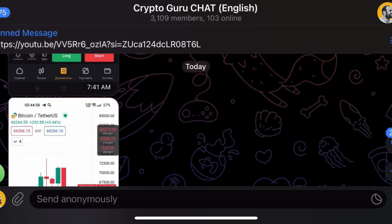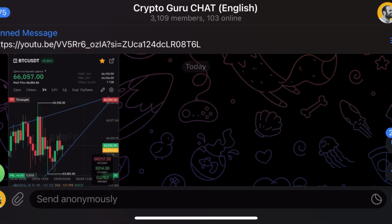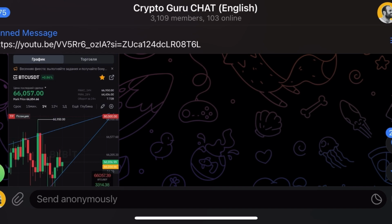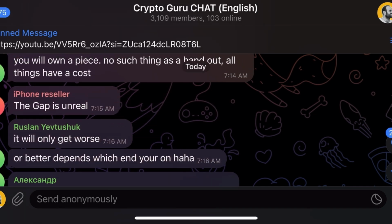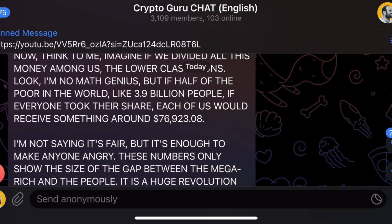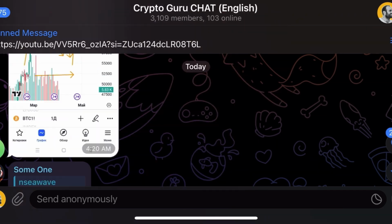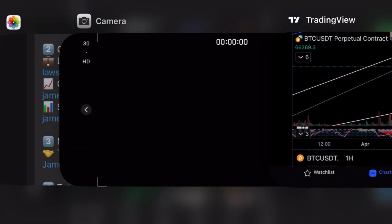Right now there are 103 of you online sharing Bitcoin charts. He's also seeing this rising wedge, everyone. Interesting, but he's seeing it reach 80K. And you can just see people talking, discussing, chatting, showing different charts, etc. That's my update on the market.